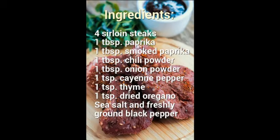Ingredients for sirloin steaks: 1 tablespoon paprika, 1 tablespoon smoked paprika, 1 tablespoon chili powder, 1 tablespoon onion powder, 1 teaspoon cayenne pepper, 1 teaspoon thyme, 1 teaspoon dried oregano, sea salt and freshly ground black pepper.